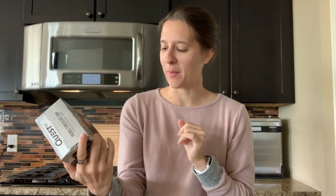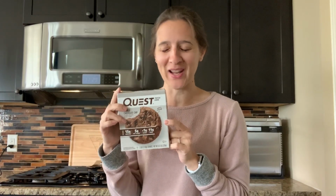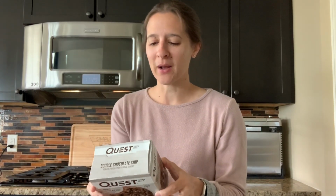They have chocolate, they have chocolate chip, they have chocolate chip peanut butter, they have snickerdoodle. There's a ton of options. They're really good, but it's hard to not want them all the time. Luckily they only come 4 in a box, so I can't have too many if I just buy a box at a time. But as far as the ingredients, they have the protein blend of the milk protein and the whey protein, which the nice thing is in all these proteins, it's a complete protein, so it has all of your essential amino acids in them.